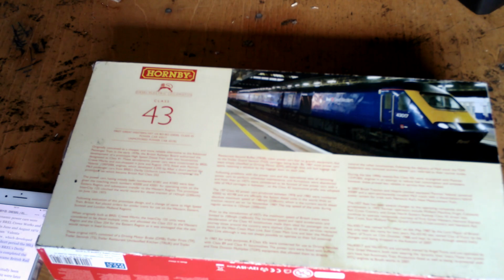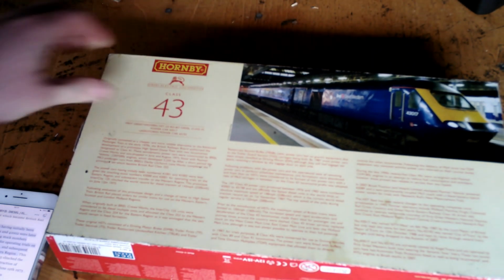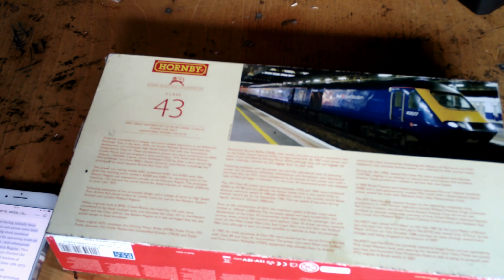These aerodynamic power cars were constructed by Crewe Works and shopped in June and August 1972, fitted with Paxman Valenta 12 RP200L engines, which developed 2,250 HP. After a short period, the Mk3 passenger cars from Derby Litchurch Lane Works completed the prototype set, which became British Rail Class 252. The power cars, having initially been numbered 41001 and 41002, were later given the coaching stock numbers 43000 and 43001 for operating trials on the Eastern Region, and subsequent transfer to the Western Region.